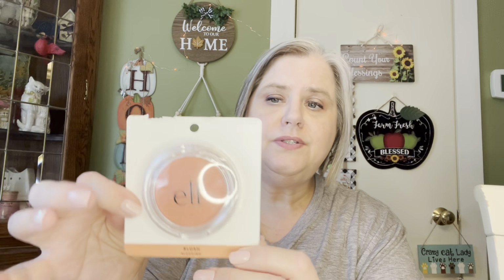Group number 2, same as last time. We have the e.l.f. blush in the color Blushing. And this is the one that Camille chewed on for us. Thank you very much, Camille. That's a nice full-size blush. Very nice.